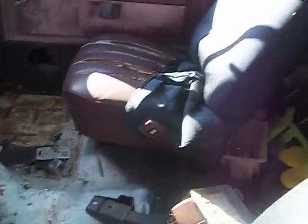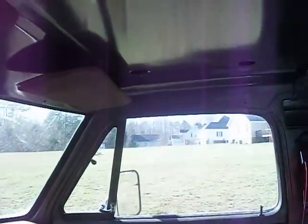There's no gas in her, otherwise I'd try to start her. 318, 904 automatic. And yeah, as you can see, pretty darn stripped down. Had a headliner at one time.